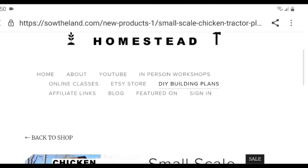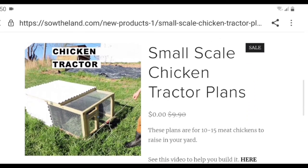These plans are free, so you click to add them to a cart, and then when you get to the checkout process, the only thing you really have to put in is an email address. And then just like that, the building plans were sent to my email. It included the material list, building diagrams, measurements, and everything to build the chicken tractor. So I'm going to go in our backyard and show you the chicken tractor that I made using those plans.